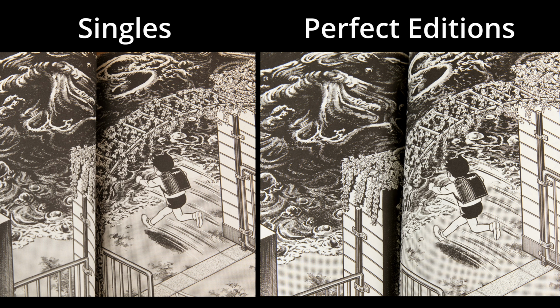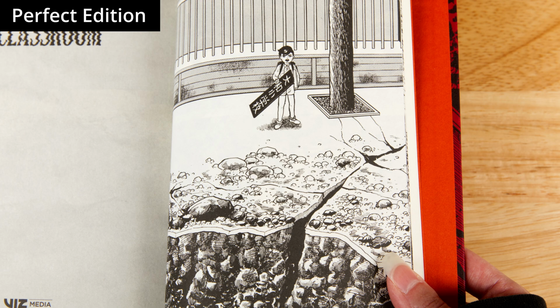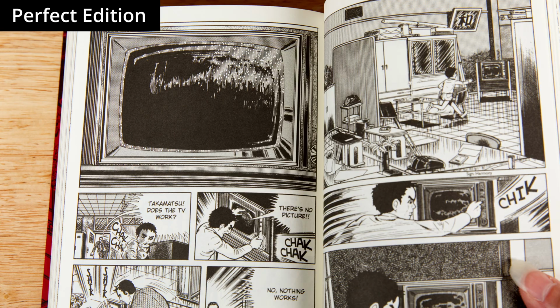The print and page quality in the Perfect Editions is noticeably better than the singles. The pages in the Perfect Editions are matte, while the singles use paper with an eggshell texture. Since the singles are older and the pages tend to yellow over time, losing their original off-white color, which makes the Perfect Editions stand out even more.